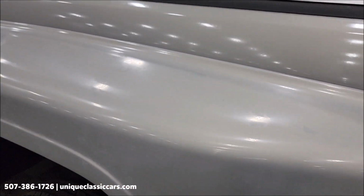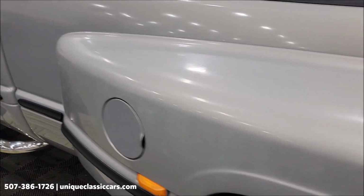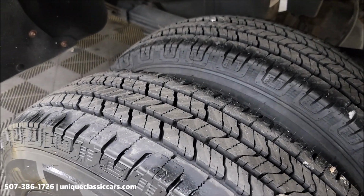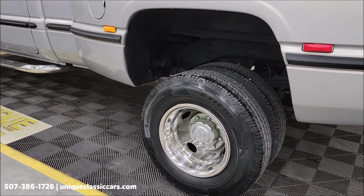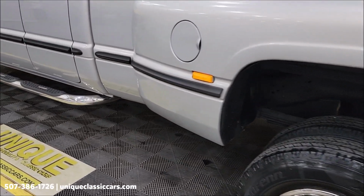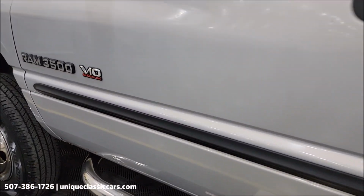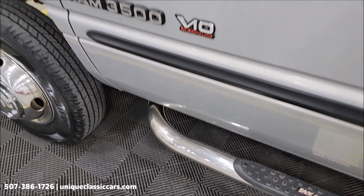See if I can kind of show you on the top of the wheel flares here. More cosmetic than anything. Polished wheels in the back. Did notice a little bit of corrosion on the bottom of this door, kind of want to point out. Again, more cosmetic, nothing major.